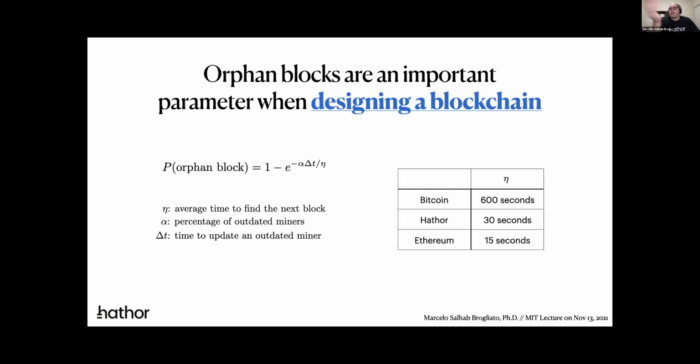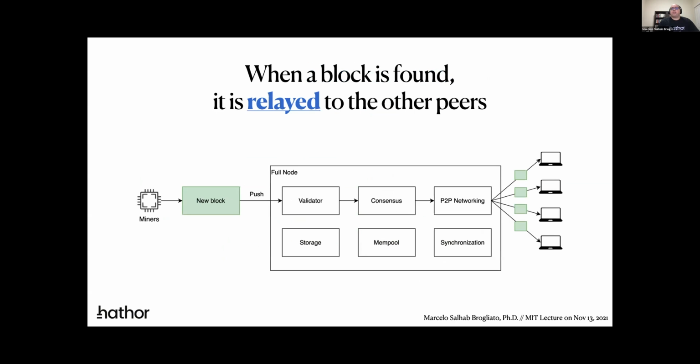But besides the average time to find the next block, there's also the time to update an outdated miner. If we can reduce that time, then the likelihood of finding an orphan block decreases as well. And that's why in Hathor, we can use 30 seconds. In our next meeting, we will dive into Bitcoin, Ethereum and also Hathor, and you will get a better understanding of even more factors that affect orphan blocks. Because remember, when a new block is received, before propagating the block to the network, the full node must validate it and run the consensus algorithm, and those might not be that fast. Those steps affect the probability of finding orphan blocks.